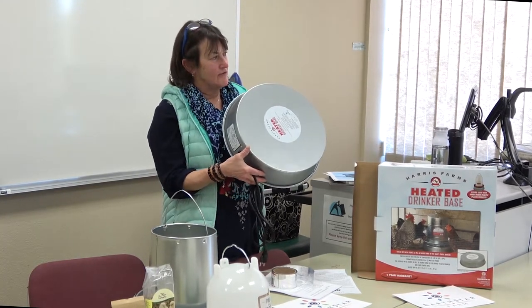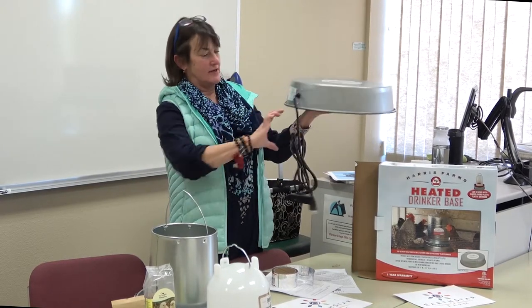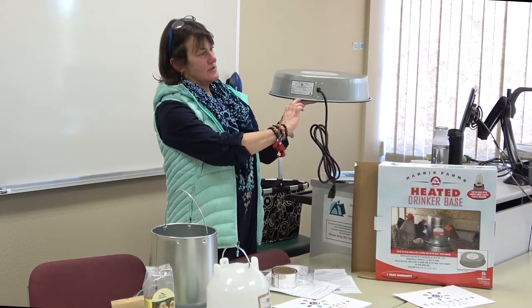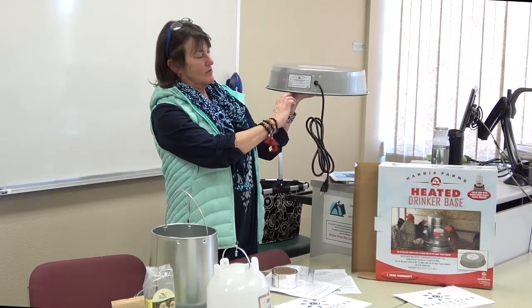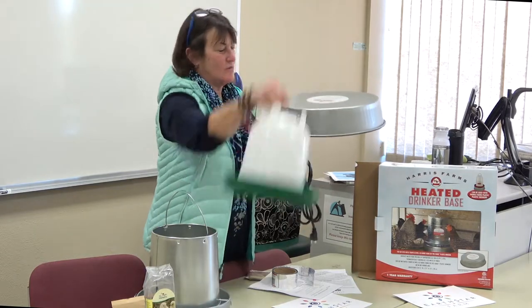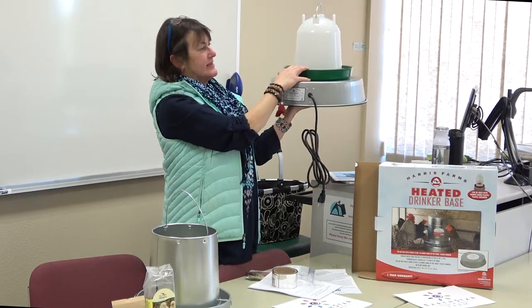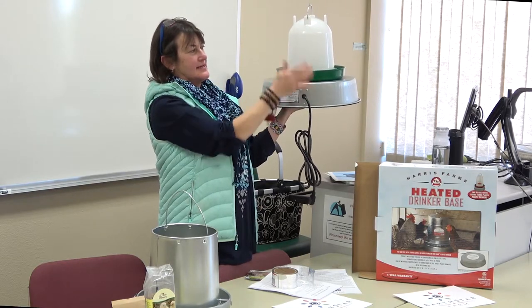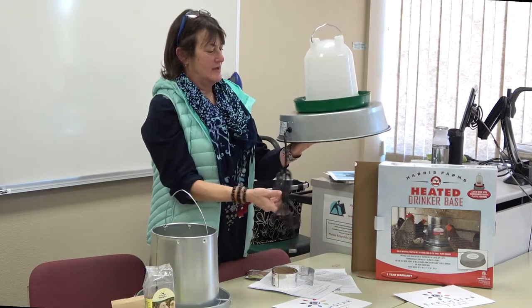We have them in all four of our coops. I usually build a little wooden base that holds them up off the floor, because we do a deep litter straw, and they'll kick straw into the water. Here's the water sitting on top. Water gets very dirty very fast. Everything gets kicked in, the straw or the shavings that are in your coop.